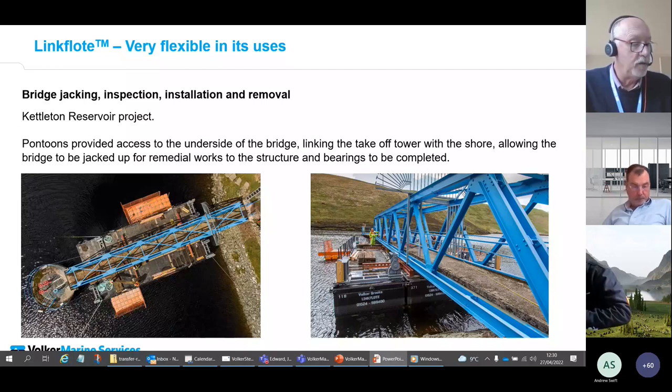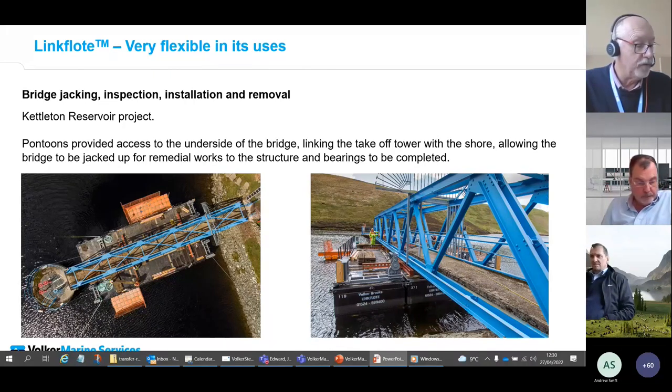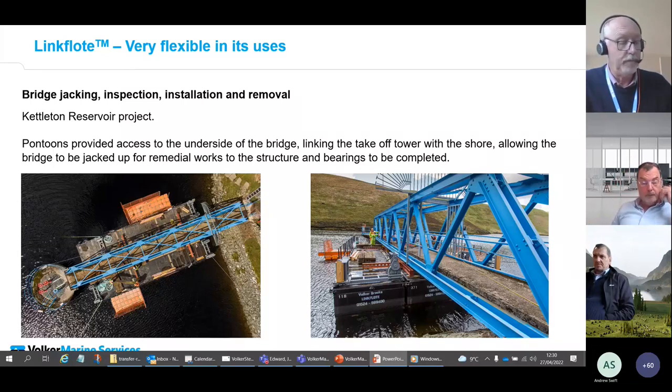Our winches and anchors were used to locate the pontoons, and you can clearly see the hand winch frames on the four corners of the platform together with the fairleads on the photograph in the left-hand side. Again, these fairlead frames and hand winches are designed to fit simply into the gunnels on special frames. Pontoons can be ballasted to move underneath structures with a low air draft, or alternatively, you can build a jacking frame onto the deck and jack the structure up. Moving on to the next slide, please.